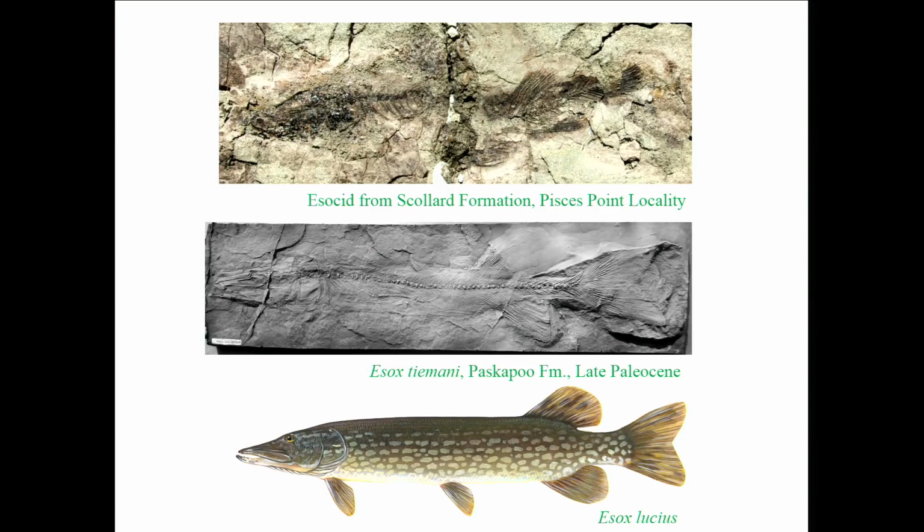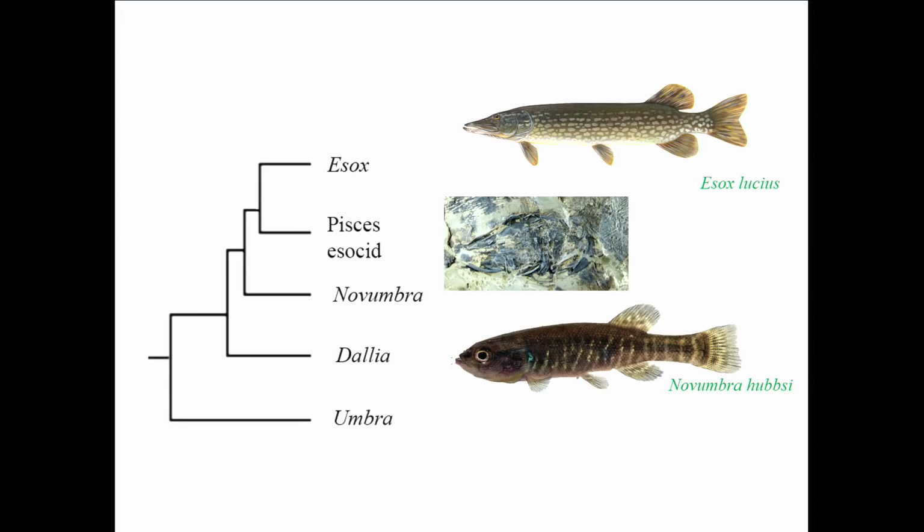So we've got a complete skeleton that we can compare with and look at questions like phylogenetic relationships. Based on a number of studies, the closest relative of the living pike is one mud minnow called Novumbra. And you can see it's clearly different in terms of a short skull and a rounded tail rather than the forked tail and elongate skull.